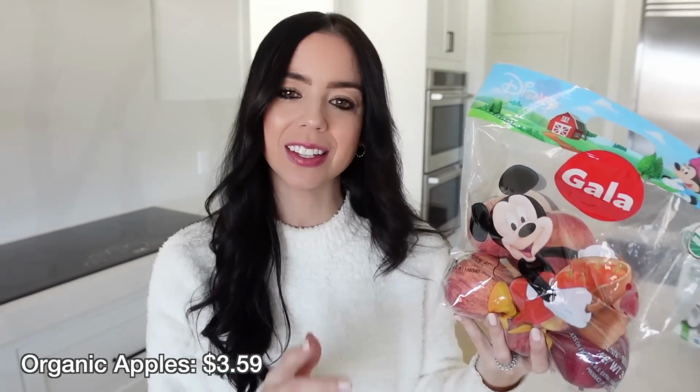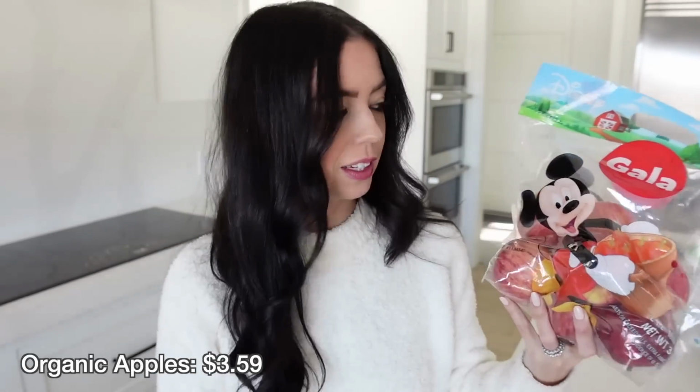Of course, another must and something that's included in every single one of my Costco hauls are these organic Mickey Mouse Gala apples. So for $3.59, you get this huge bag of Mickey Mouse apples. I've talked a few times about why I love these apples. One, the skin is not overly tough.